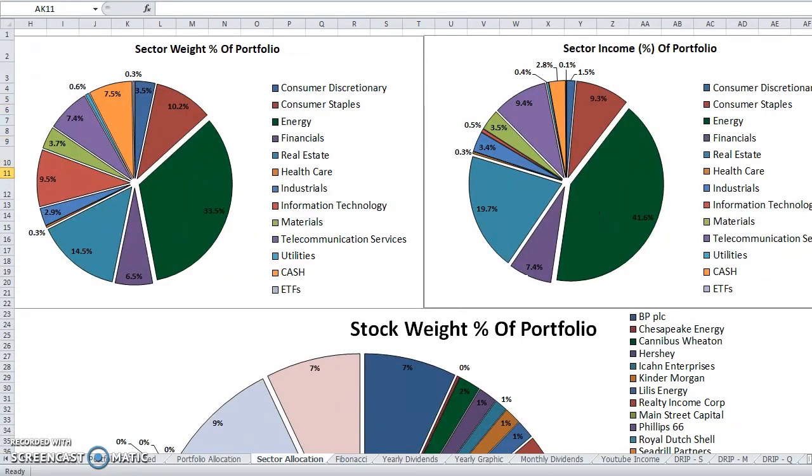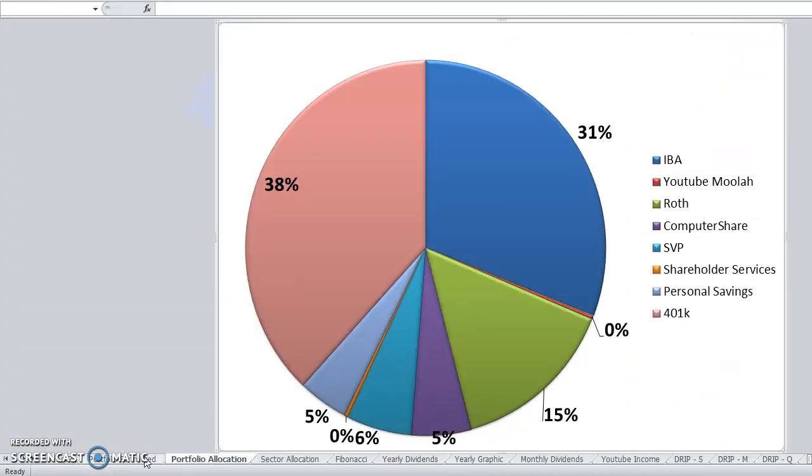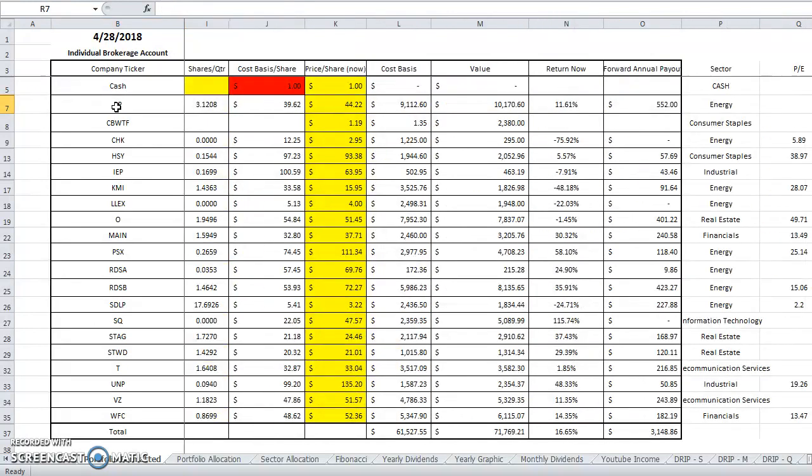And then I have it by individual stock, but unfortunately I have duplicates in different accounts. So I have Philip Morris in my Computershare account, and I also have Philip Morris in my Roth IRA. So it's not perfect by any means. But this is my total breakdown in terms of what value is in each. About 71,000 in my individual brokerage account, 30 some thousand in my Roth IRA, and then this is around 90,000 or so.